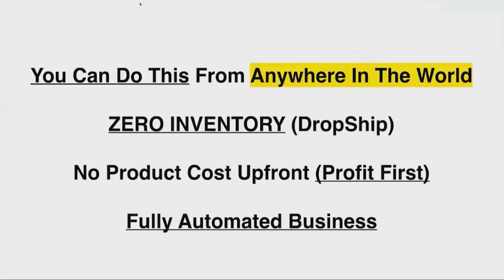So, number one is, can you do this from anywhere in the world? Yes. I have students in Singapore. I have students in Sweden. I have students in South Africa. Everywhere in the world, Shopify is a platform that you can use. They're a massive e-commerce company.